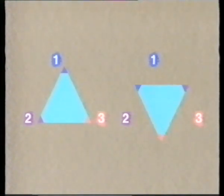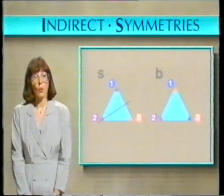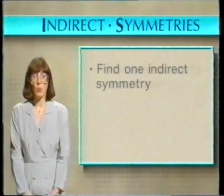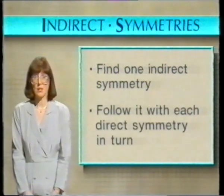If I rotate it through 2 pi by 3 using symmetry A, then that's equivalent to one of the reflections of the original triangle. It's T, because the vertex at 3 is fixed. And if I rotate the reflected triangle through 4 pi by 3, using symmetry B, that's equivalent to the reflection S. This gives me a way to find all the indirect symmetries. To get them, all I have to do is to find one indirect symmetry and then follow it with each of the direct symmetries in turn.